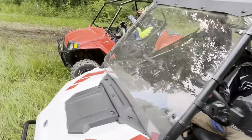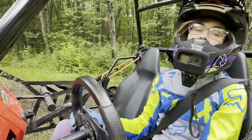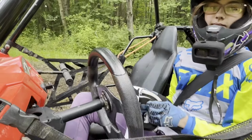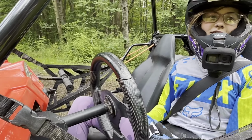How about that? Ron, what do you think of the two, sweetheart? A lot more bumpy. Having a windshield, you like the windshield too? To get in that. So definitely bumpier. What do you think about how hard is this one to steer compared to the other one? I'm so used to driving this, I don't know. The steering is not much different. That's pretty good either way.